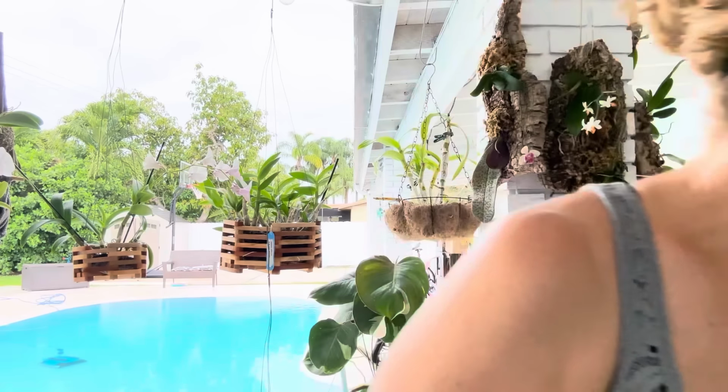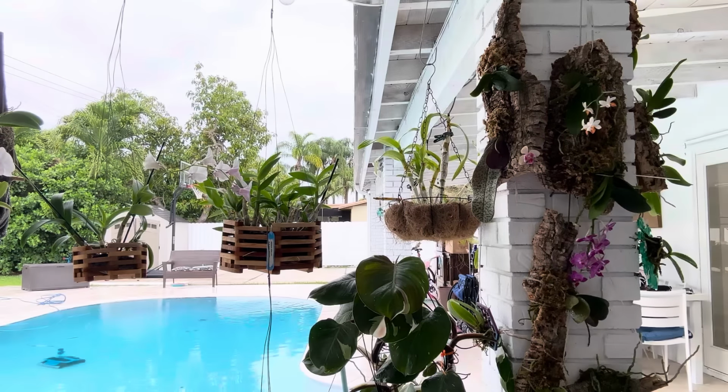So the last time, I don't know if you recall, what did I get at Casa Planta? I got my first zygopetalum, and now I don't know where I put it. I wanted to show you. Where did I put her? Hi. Is she here? Oh, I don't know where I put her.